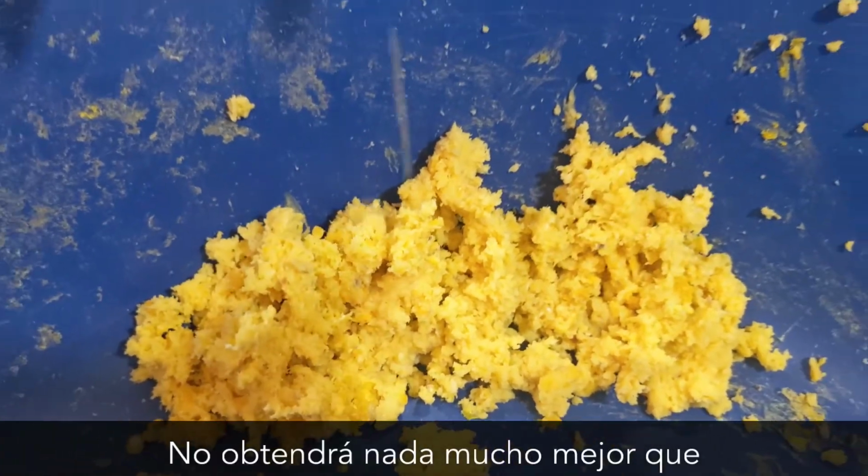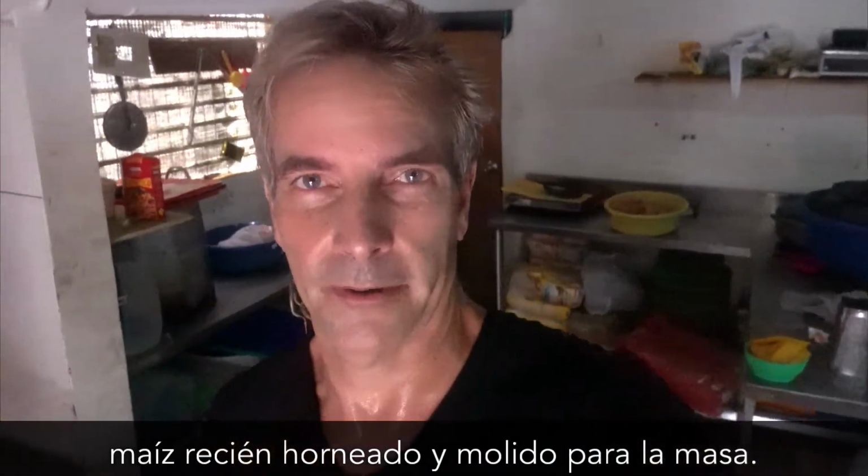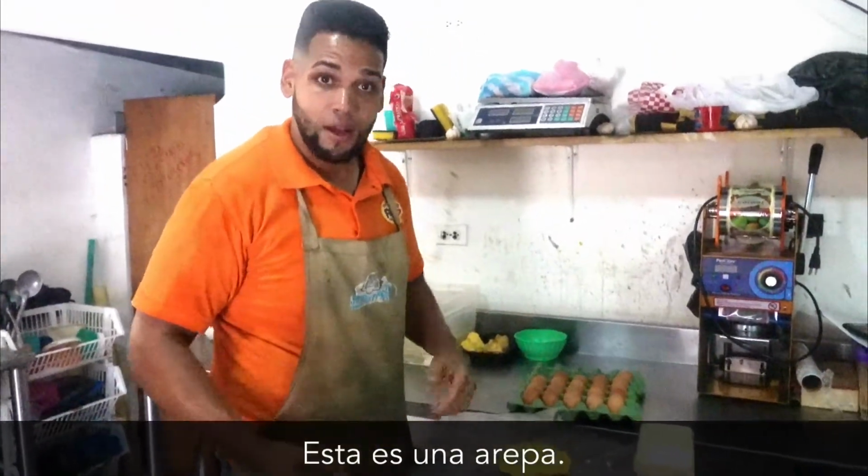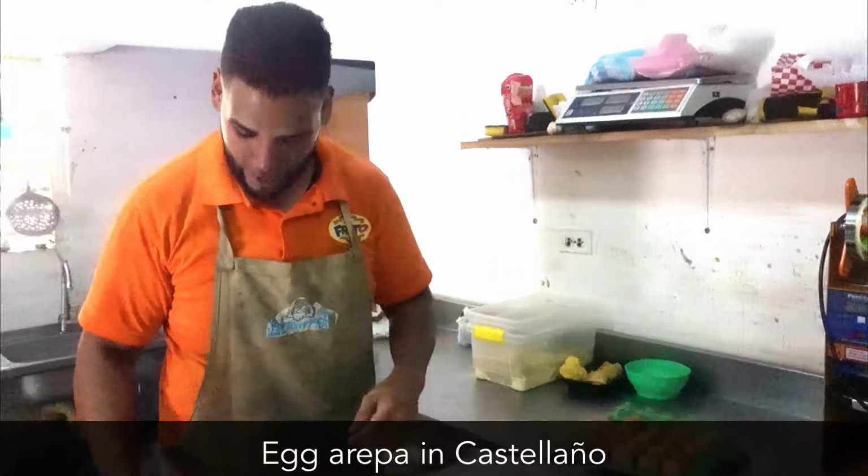You're not going to get anything much better than freshly baked and ground corn for the dough. Let's take a look at how it's made. This is an arepa, or arepa de huevo en castellano.